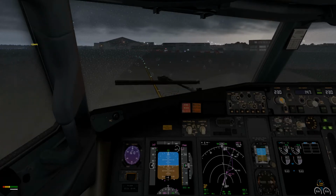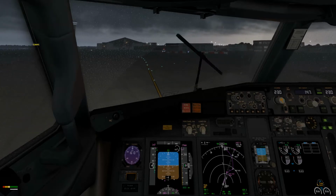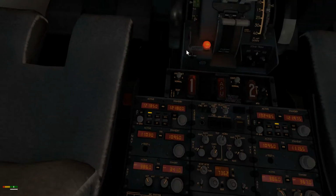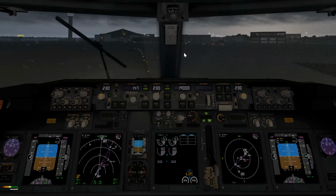Logan 56, apologies for the delay. Stand 28, push and start is approved, facing north. Logan 56, no problems. Push and start approved, face north.